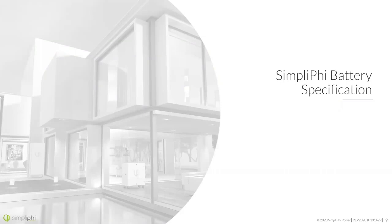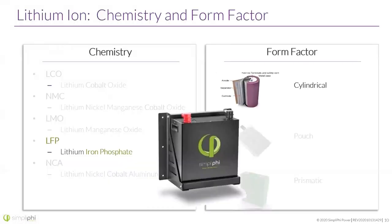So when specifying the battery we're going to use to build our building block here, we're going to, of course, choose lithium iron phosphate and cylindrical form factor to build the battery that is the building block. And this is a really versatile building block for any size system, any energy storage and power needs.